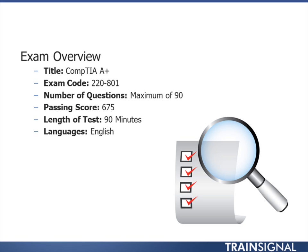And really, what I should say is that you are preparing for one of your CompTIA A+ certification exams, because there are technically two exams to becoming A+ certified. But this course that we've been going through for the last many lessons and many hours actually gets you ready for one of those two exams. And I have the details of that exam up on the screen right now. It is just simply called A+.